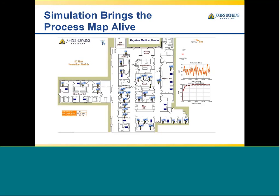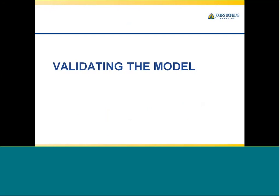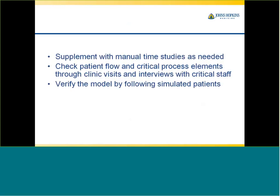And again, as you saw before with the simulation working, it gives us clear output that we can start to look at and identify. I want to turn it over now to Kerrie to talk a little bit about how, as we build these models, we want to get the data and validate that data to make sure that we have a clear picture of what's really going on in the ED. So, Kerrie, I'll turn it over to you.